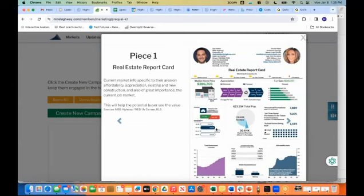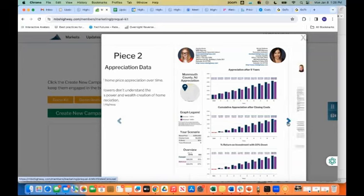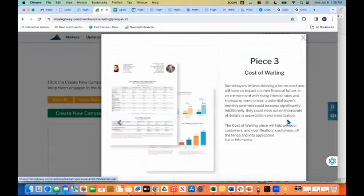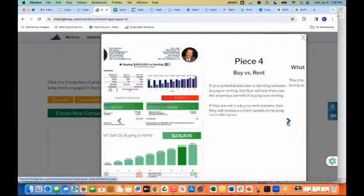Well, the first piece that's going to go out is going to be, again, that real estate report card showing the health of the housing market with where they're looking to purchase. The next piece is going to be the appreciation piece, sharing with them how that home price is going to evolve over time and how it can help them achieve wealth through real estate. The next piece is going to be that cost of waiting analysis, that buy versus rent scenario.